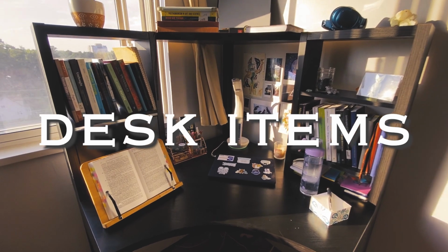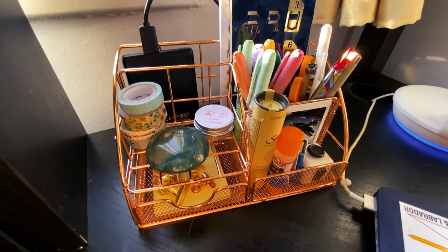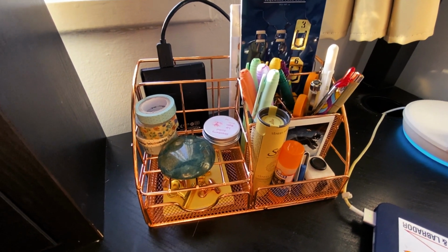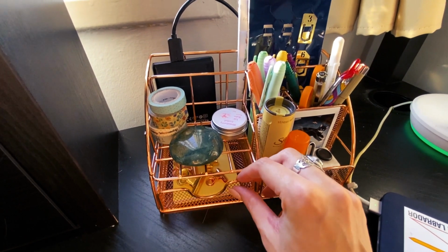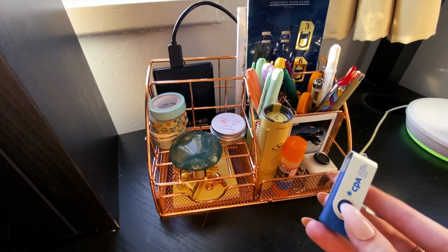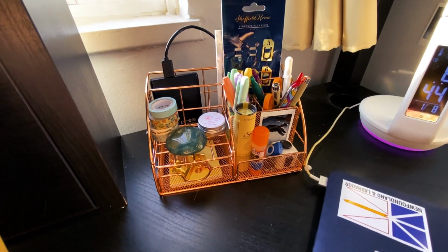Moving on to some desk items, something I think can be really helpful is having a desk organizer. I find that this is a really great little tool to have on my desk so that I am not misplacing my pens or completely forgetting where I left my USB sticks if they're all right there in that same spot. With this organizer, everything has its place. I know where everything is, and it's just easy access, easy use.